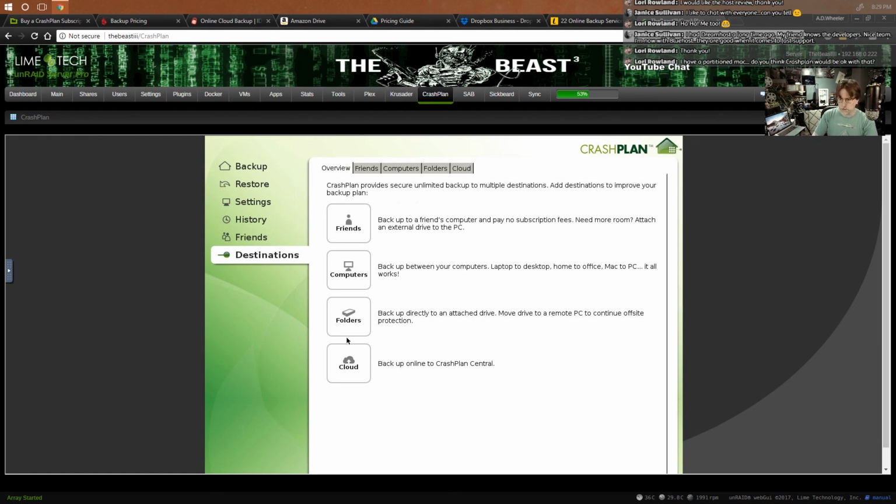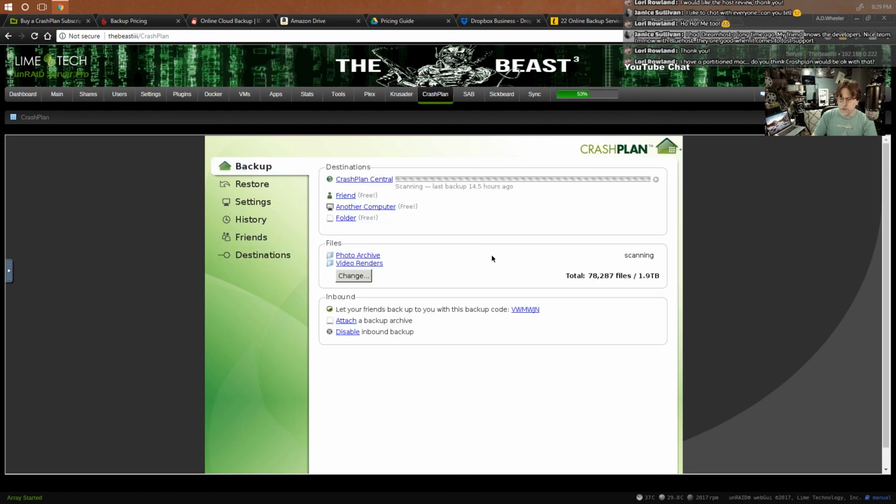So, it's pretty cool. It's pretty easy to operate. Just click the button and go, pretty much. Nothing too difficult about it. And this just runs in the background on my server, but this would run on a Windows machine or a Mac machine right on the desktop.